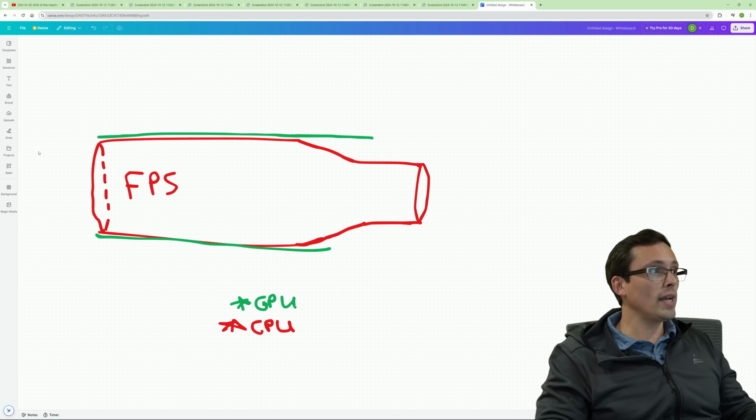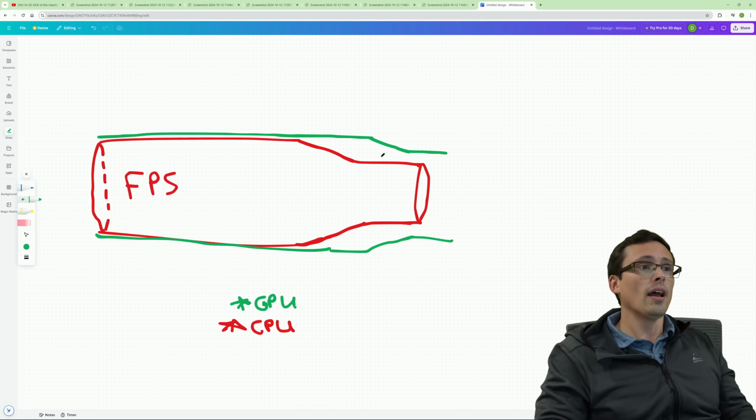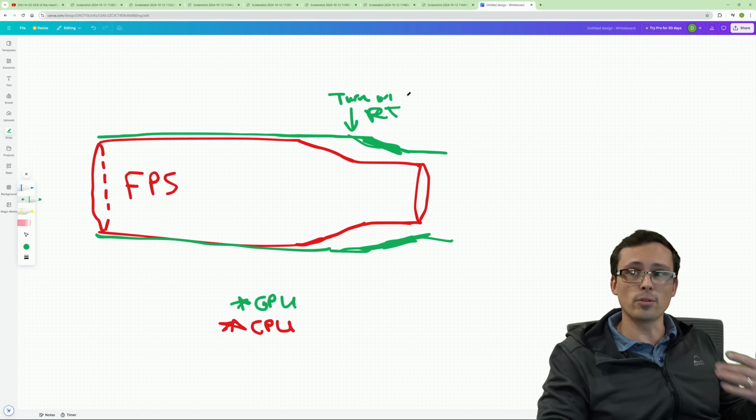But there's situations where it's actually going to limit the CPU performance even more than it limits the GPU performance, because the 4090 has a lot of ray tracing performance. But the CPU is still having to do things like the BVH structure. So this restricting of frame rate right here could have been turning on RT, right? So if we turn on RT, now both the CPU and the GPU are working harder, but maybe it took a heavier burden onto the CPU.